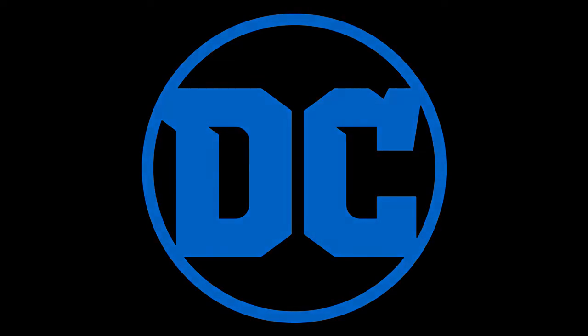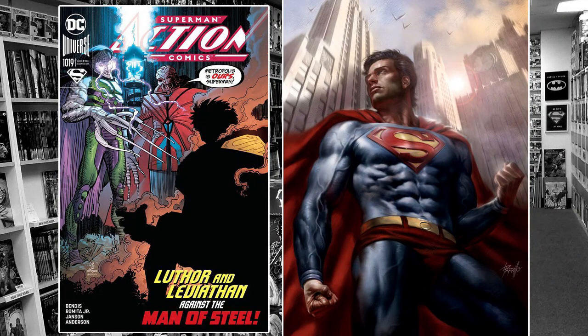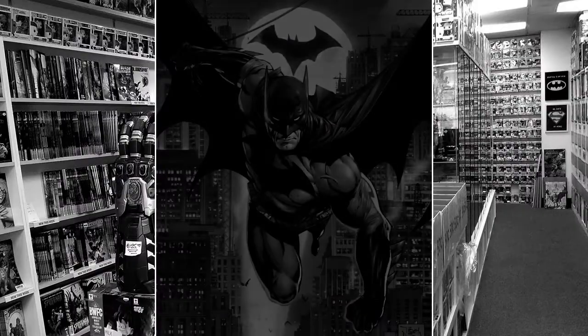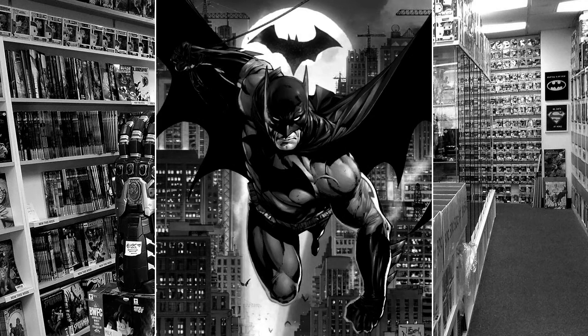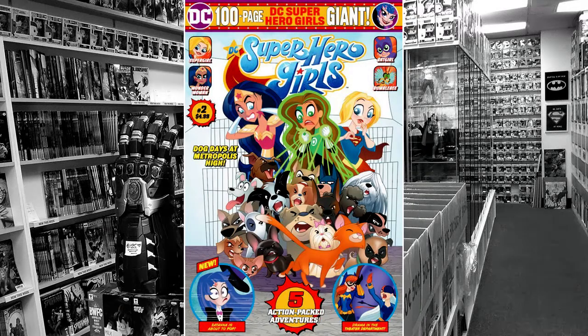I'm going to start off with DC Comics. Action Comics 1019 by Brian Michael Bendis and John Romita Jr. Have no hopes that it will look better. Cover A is by John Romita Jr. and cover B is by Lucio Parrillo. There is a second print of Batman 86. I just put this cover up and made it black and white because there was no picture for what the cover would look like. DC Superhero Girls, giant size book number 2.